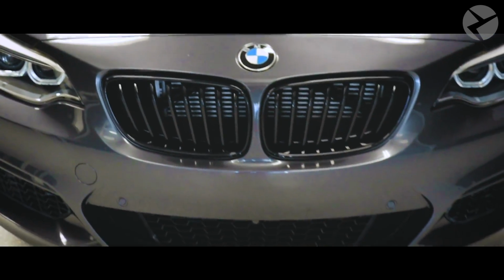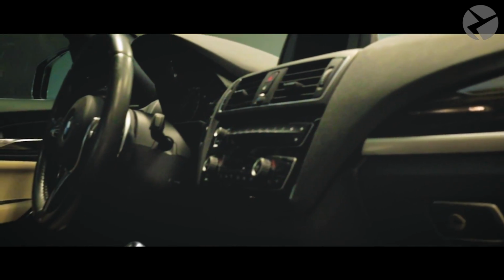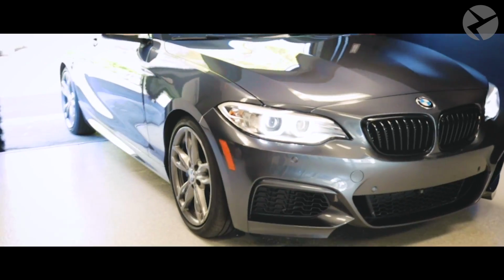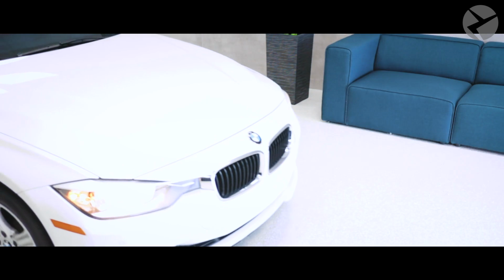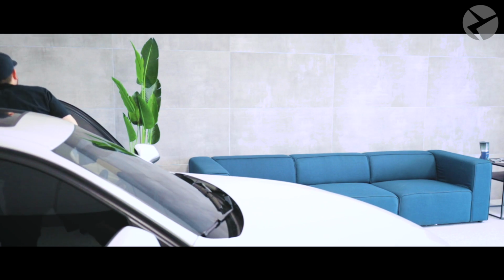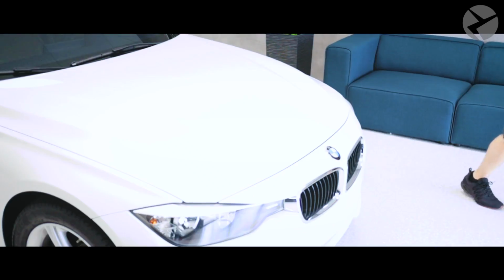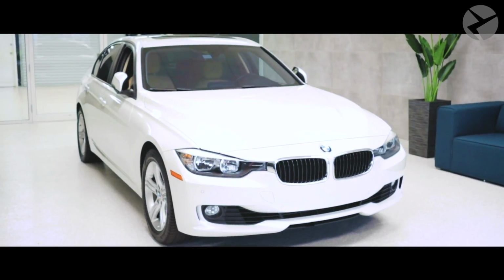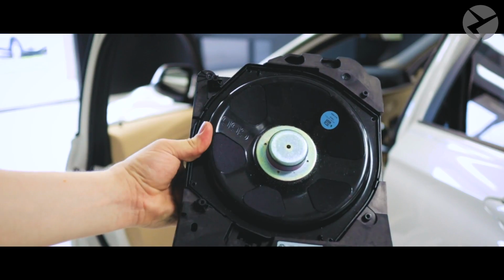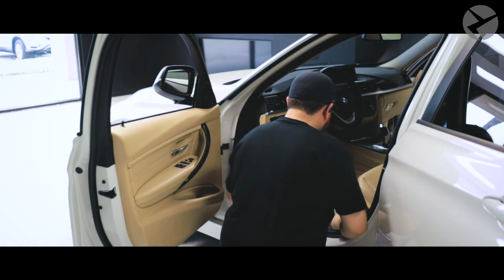So this vehicle right here had some tweaking that the customer wanted. It was quick and painless. And away it goes. And don't forget, here at the showroom we even have an F30 on site for you to see and test some of the features we offer. In this application, I was retrofitting the last of the speakers of the Alpha 1 package.